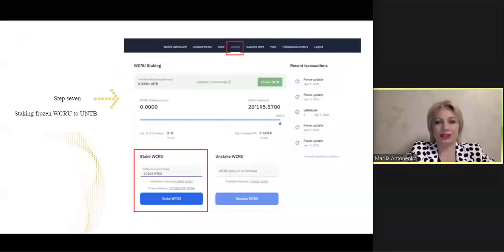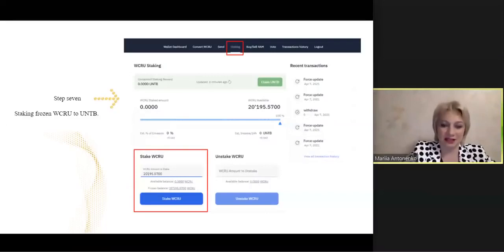Let's move on to the next slide and next step. Okay, here we finally get to staking. That's the whole raison d'etre of the entire thing. Why do we convert CRU into World CRU? To stake them for UNTB.